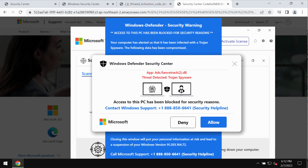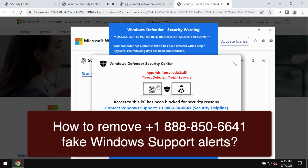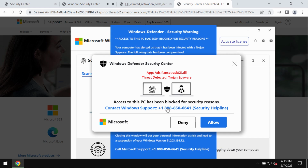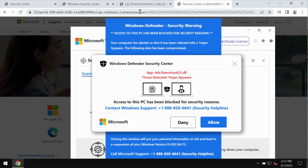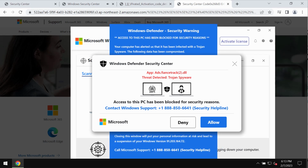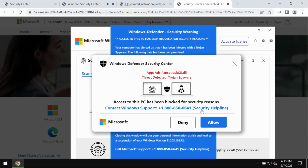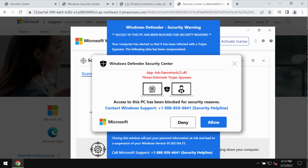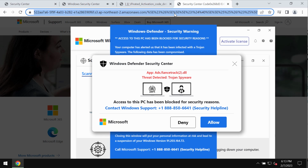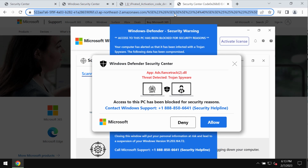My video guide is about getting rid of fake Windows Defender Security Center alerts that also claim to be Windows support messages. These pop-ups typically come from random websites and they quote this fake Windows support number +1 888 850 6641. This is a fake Windows support number. Do not trust it and do not call it.